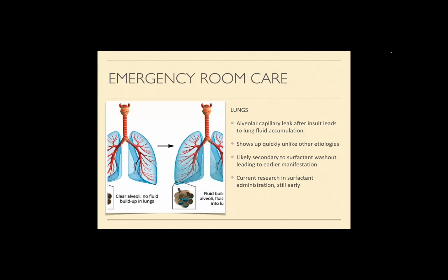I think I already kind of covered this, so for the sake of time, it's a good picture to show. You guys can see there that the fluid leaks into the alveoli in the bottom right. And you can see how, the same way a CHF patient with significant pulmonary edema is going to be unable to perform gas exchange and is going to have that VQ mismatch, the same thing's going to happen in these patients. So what do you do for that?